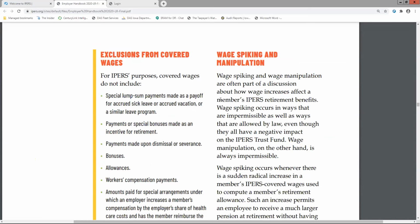So if you're a district that's just starting to offer a cash option benefit and you want that to be IPERS covered, please send us your Section 125 plan forms and any documentation pertaining to that, so we can look it over and make a determination and help you figure out how much should be covered for IPERS, if anything. If you do not want it covered for IPERS, simply don't send in that Section 125 annual certification form. And it needs to be done each year.